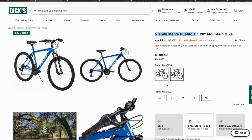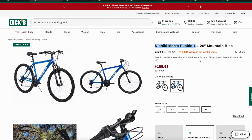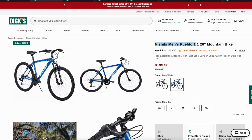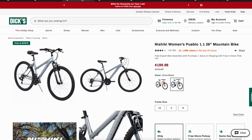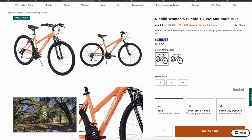That's a good price for this bike, and these are available, look at this, 5 frame sizes, 4 that they have in stock, and these are in stock at my local Dick's Sporting Goods, not even available for shipping, so you just have to buy this in store. If you have a Dick's Sporting Goods and you're looking for a bike under $200, there's this. They also have the women's Pueblo step-through frame. Again, women's, not really. Anyone that needs a step-through frame can get one. Same price, $198, 2 colors. And they usually do stock a couple of their colors, 3 sized frames on this. Free store pickup, free shipping on this bike.